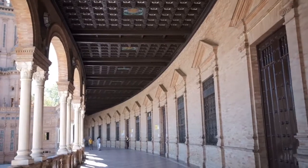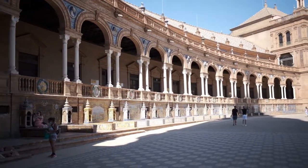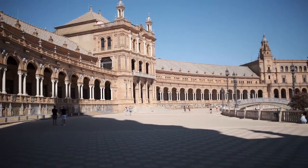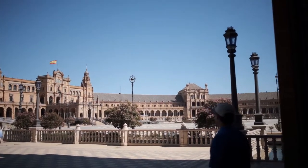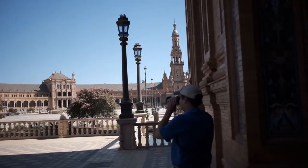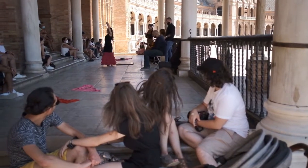This plaza is now used for government offices. We saw the Immigration Services Center and armed guards, and I chose not to film them. They may not like that. On our way out of the plaza, we stopped by and saw this flamenco show.